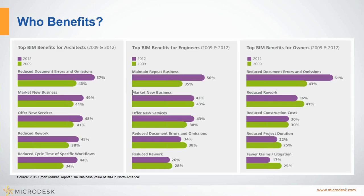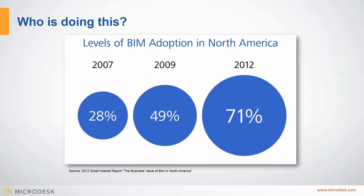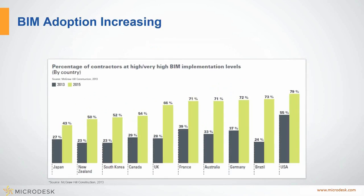And this is not just a thing in the US. If we're looking at it in the US specifically, this is the level of BIM adoption that they found. So it's almost growing exponentially. We're going from 28% to about 50%, and we're almost at 3/4 of the industry. So it is growing. People are actually doing this, and it's helping them. And in terms of the entire world, the USA is definitely one of the leaders. Australia is very close behind us. In some cases, they might be a little bit ahead of us for how they're using BIM. But this is not just us. This is everywhere.